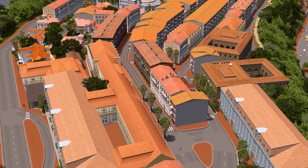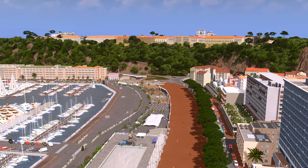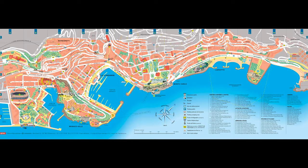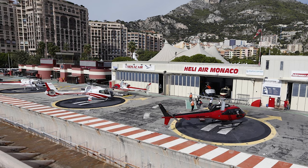Now, the LUT has changed back and forth many times. I know there's a few comments about it, and we'll talk about that a bit later on. But today's episode, we're going to be working on this segment here. We're going to be working on the helicopter port.